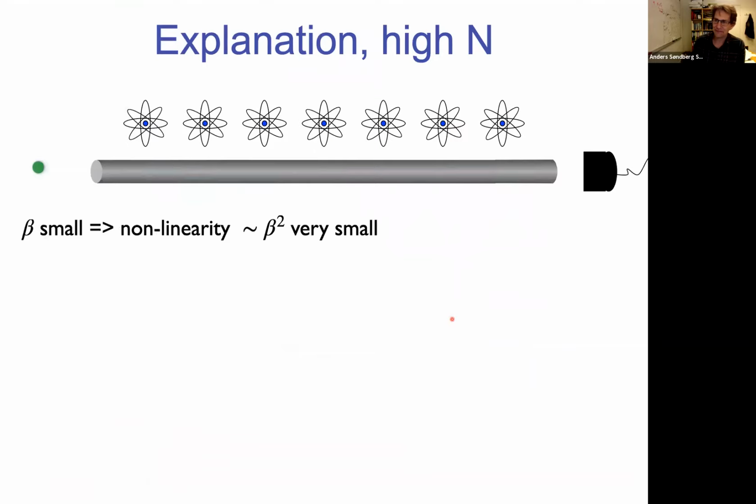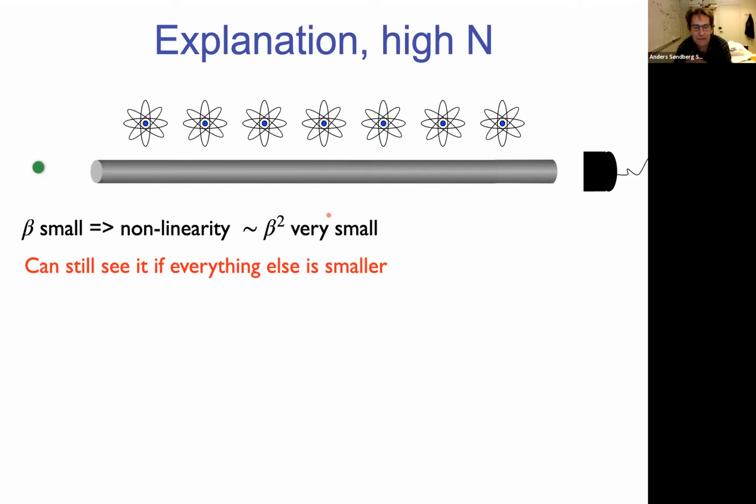Actually, it's easiest to understand in the high N limit. Okay, so let's say that we have a lot of atoms coupled to this waveguide here. All right, so this beta parameter is very small. And if we want to have this nonlinear effect of the two photons interacting, we need them to excite the same atom, because this is the only place where we see the effect. If one photon excites this atom and one photon excites that one, there's no interaction between them. The interaction is only there if they try to excite the same atom. So this happens with a probability beta squared, which is of course very small, meaning that these effects will be very, very small. Well, yes, but the point is you can still see a small effect if everything else is small. So you just need to make sure that everything else is smaller, then you will see the interesting effect. So how do we do this?